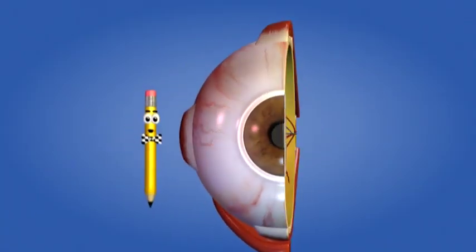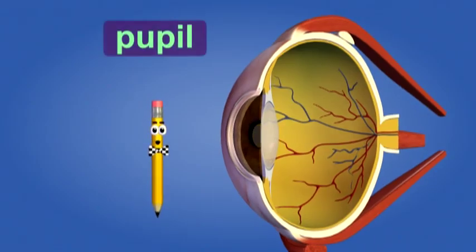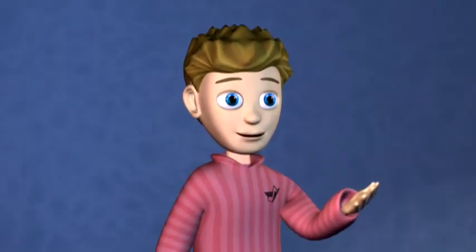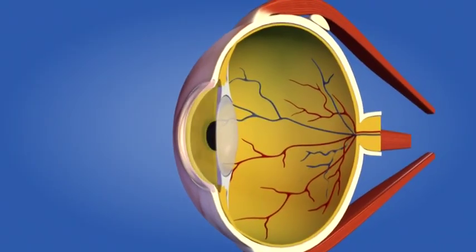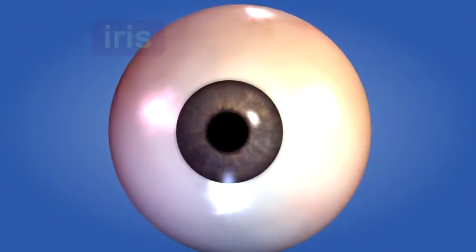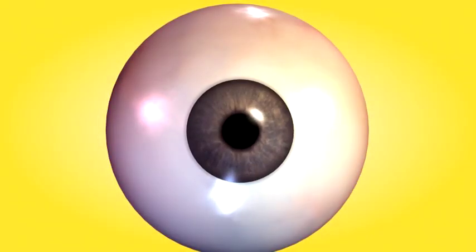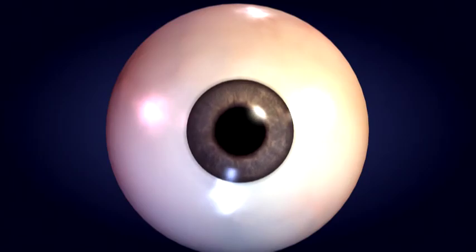Then light passes through the dark round opening in the center of your eye called the pupil. I've noticed in the mirror that sometimes my pupils are large and sometimes they get smaller. That's because of the muscles in the iris, or the colored part of the eye. By expanding and contracting, the iris can change the size of the pupil according to the amount of light that's around you. When you're in bright light, the iris expands and the pupil becomes smaller. But if it's dark, the iris makes the pupil larger to let in more light.